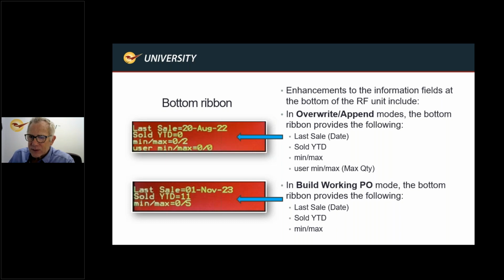Some additional enhancements show the information at the bottom, which just reiterates what I've already mentioned a couple times here. But when you're in override or append mode, you see that additional user min-max. So you can set your own min-maxes in the system if you like. Again, minimum is not the minimum reorder point. It is the new established zero, or the minimum you want on the shelf or on that peg at all times. And then we do the math on top of that. And then max, of course, you can lock in as well. It is not recommended that you do this.